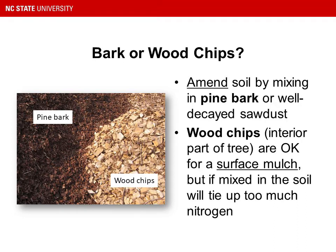The pine bark from the outer part of the tree is a good soil amendment for blueberries, and can be mixed into the soil prior to planting. Wood chips are not a good soil amendment because they tie up too much nitrogen, so the white interior part of the tree does not work well as a soil amendment unless it's decayed. It works really well on the surface as a mulch, but not mixed into the soil.